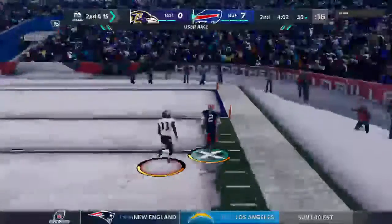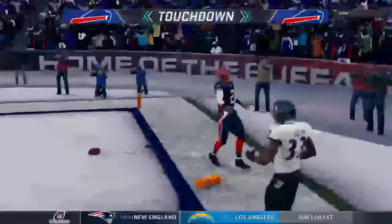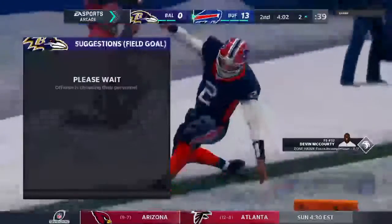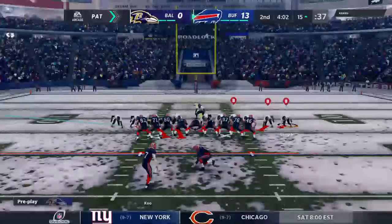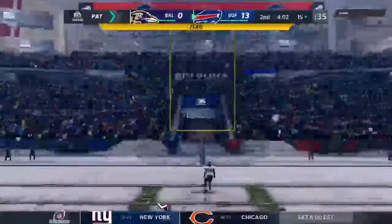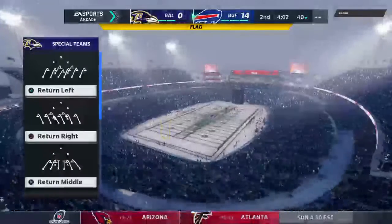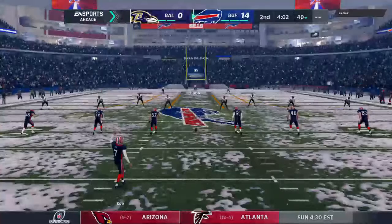Sheds off the tackle, and now off to the races down the right side. And he is into the end zone for a Buffalo touchdown. Jalen Hurts, 62 yards, and his guys get the quick strike touchdown. And the kick here is good with a penalty flag down as well. They may have run into him after the kick went away. So 5 yards for running into. Lucky it wasn't 15 for roughing.